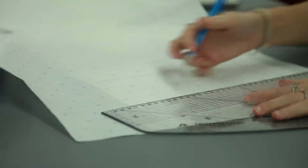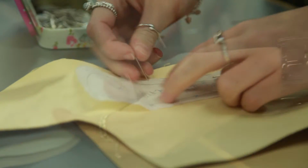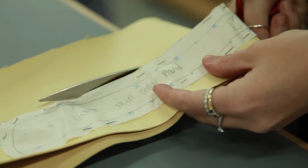My initial inspiration was when I was on holiday in the south of France, walking down the streets looking at the shutters and the plants that were hanging from the windows. My collection actually started off really differently to how it ended up.